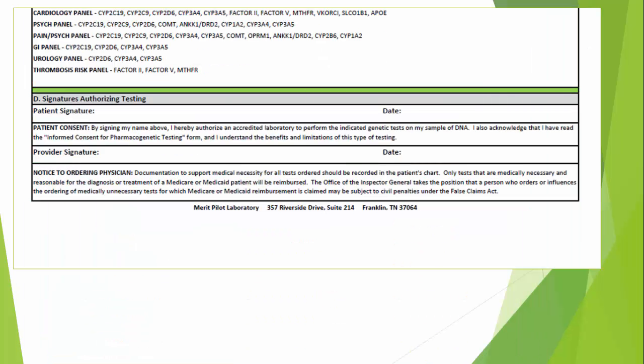If we then look at the bottom of the requisition form, here it's a lot simpler. We just have a couple of things that need to be filled in, and that would include, of course, the patient signature and the provider signature.